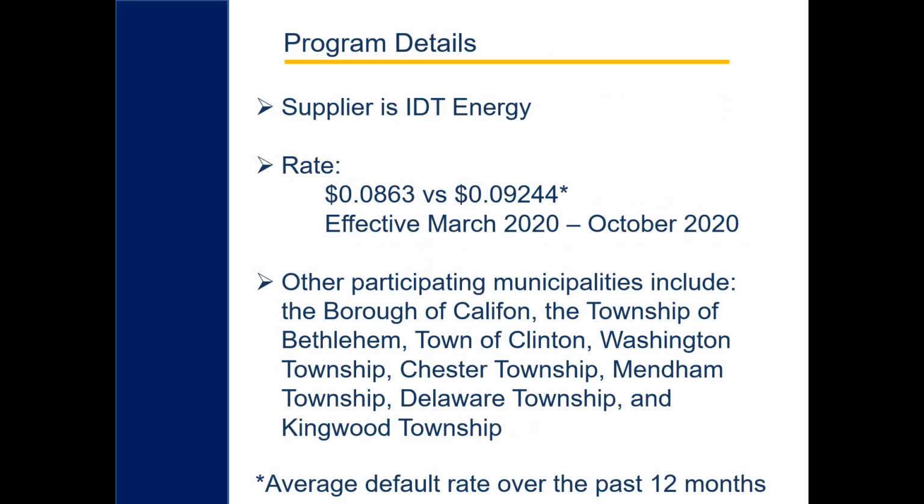Program details. Here is a look at the Hunterdon Area Energy Cooperative's program term and rate. As mentioned in the previous slide, the supplier for the program is IDT Energy. The rate through October 2020 is 0.0863 cents per kilowatt hour versus the average JCP&L rate for the past 12 months of 0.09244 cents per kilowatt hour. The rate is flat for the term, meaning that it will not fluctuate from month to month.